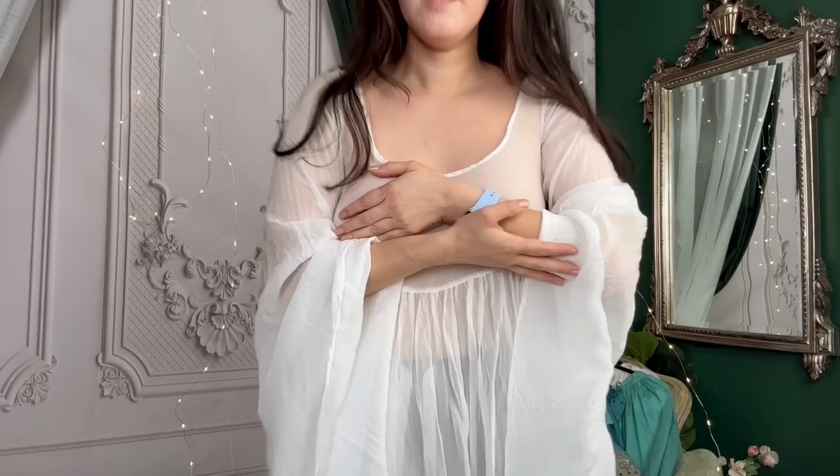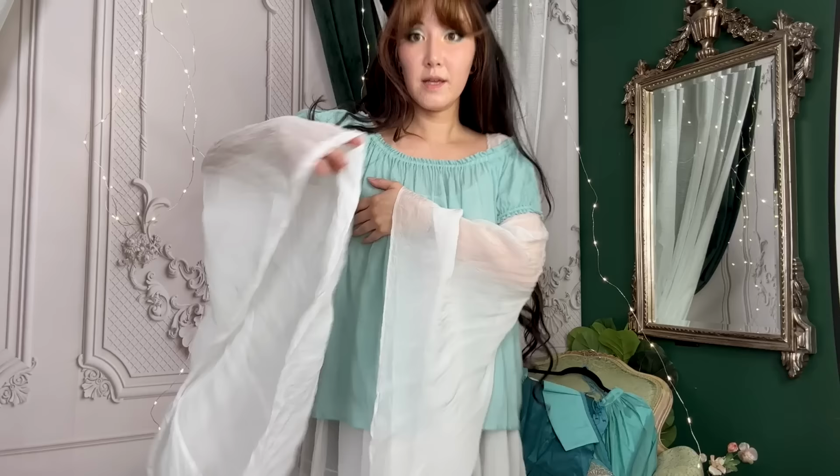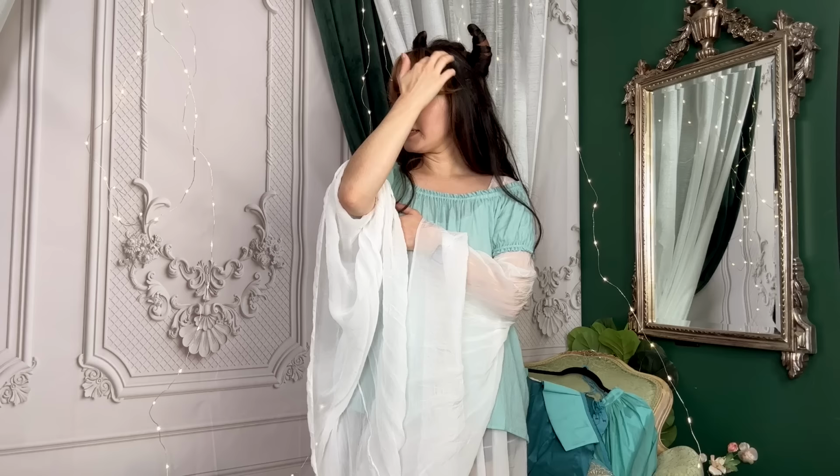All right, this is kind of see-through, but it's on. I've got pajama shorts underneath. And now I am going to stick this shirt on top of it. Yay, second shirt on. It's still a little see-through, but I'm going to have a bodice over top of it. I was actually thinking of doing a fairy queen look for this, but then I thought that I wanted to dress up as Jude from The Cruel Prince, so that's what I did.